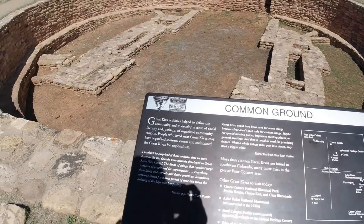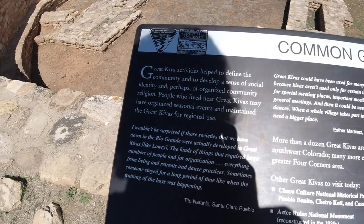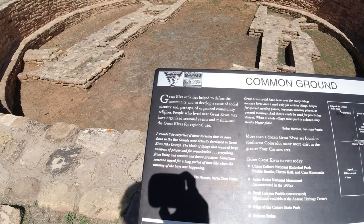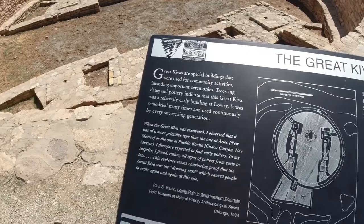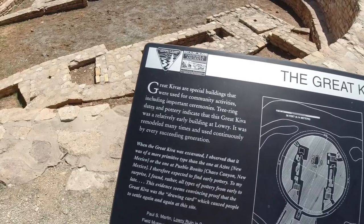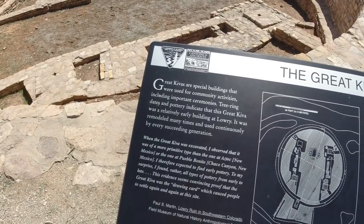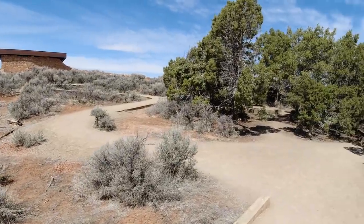Great Kiva activities help to define the community and to develop a sense of social identity and perhaps of organized community religion. People who lived near Great Kivas may have organized seasonal events and maintained the Great Kivas for regional use. Great Kivas are special buildings that were used for community activities, including important ceremonies. Tree ring dates and pottery indicate that this Great Kiva was a relatively early building at Lowry. It was remodeled many times and used continuously by every succeeding generation. So over centuries and centuries, these buildings were occupied and remodeled, expanded.